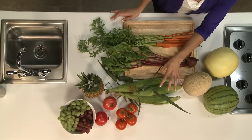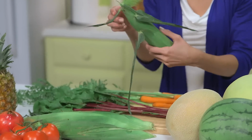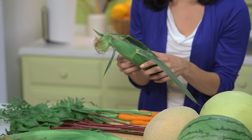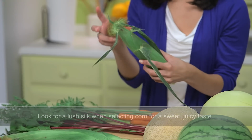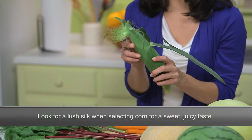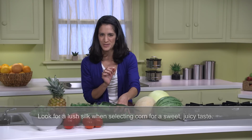Another item that's at the peak of its freshness in summer is corn on the cob. To find the ears of corn that were most recently picked, do not peel back the husk. That just damages the ear for the next shopper. Instead, look at the brown corn silk on the end of the ear. If it still looks lush and fresh, the corn has probably just been picked and will be sweet and juicy.